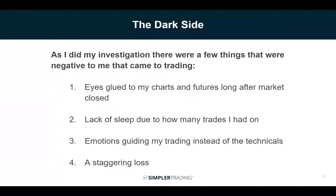And then, of course, when you have a lack of sleep and you're constantly looking at futures and everything else, your emotions start guiding your trading instead of the technicals, right? We want the technicals to guide us, not our emotions. When our emotions do, that's when we end up risking more typically, and that's when we end up putting on dumb trades that the technicals aren't really lining up with. And in turn, of course, that leads to staggering losses, right? That's exactly what we don't want in trading. And so I found those were the negative things I kept running into.